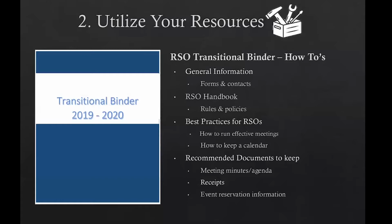If you were not provided a transitional binder by your previous executive board, we have a document that you can download and start creating your own transitional binder and create that history for your organization.